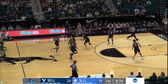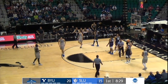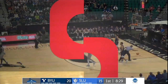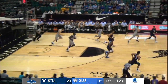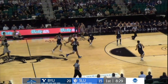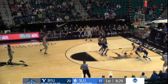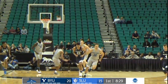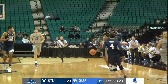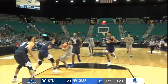And back the other way. Bishop in the lane. Bishop goes down. He's hammered hard, and a blocking foul against Elijah Bryant. Take a look at this play again. And you see the acceleration in the lane. And that foul will go on Nick Emery. That'll be a non-shooting foul. DJ Haas returns for BYU.